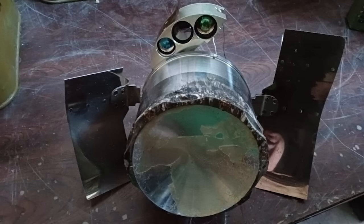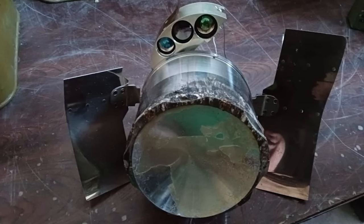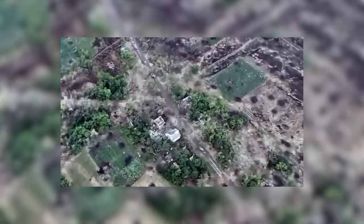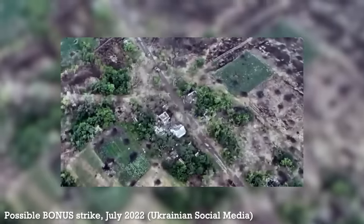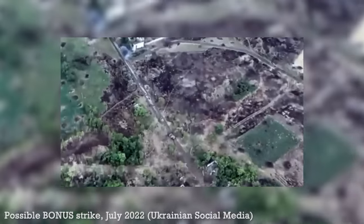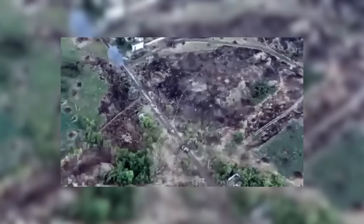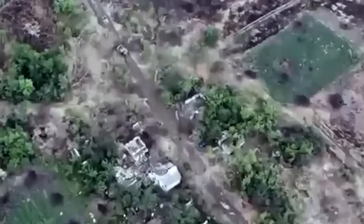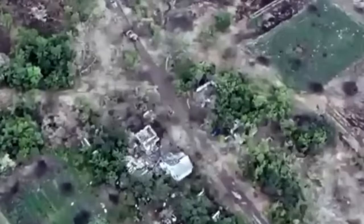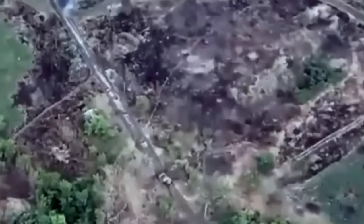In terms of videos from in theatre that show the use of bonus, there are a number of low-resolution drone videos showing suspected uses of the shells. Some of these have also been suggested to be Smart 155. This video from July perhaps shows bonus in action. There is no visible parachute, as used by the Smart 155, but there are what appear to be two descending submunitions, the first of which we can see detonate over the target, firing an EFP down onto the vehicle.